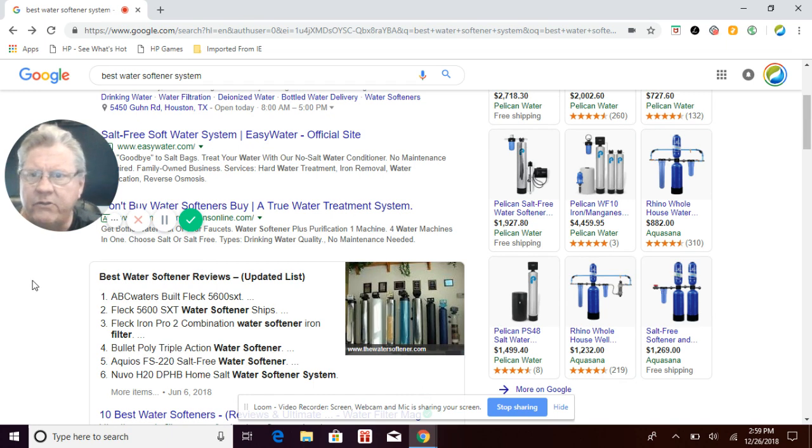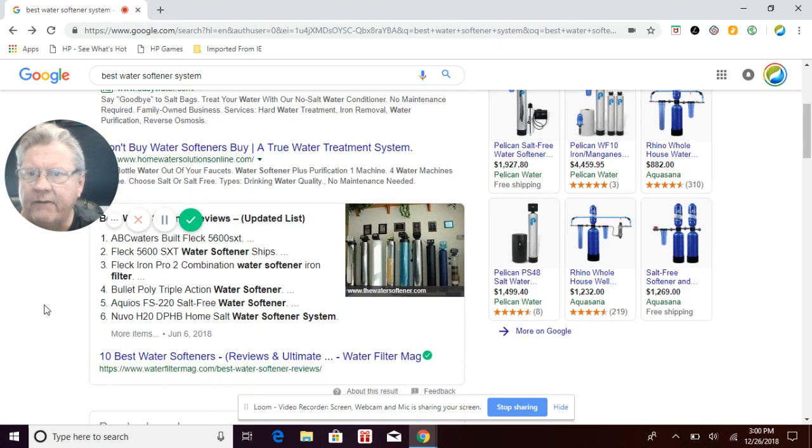And it takes you to different companies that sell on Amazon, like ABC Water, the Fleck 5600 SXT, and then the Fleck combo system. Then they have some other systems that are salt-free water softeners through Aqueous and Nuvo Water, which uses a citric acid type feed system. It's not really a water softener; they're water conditioners, but nevertheless, they're sold on Amazon.